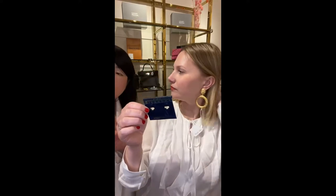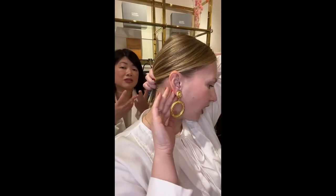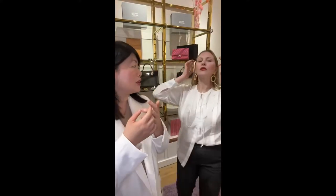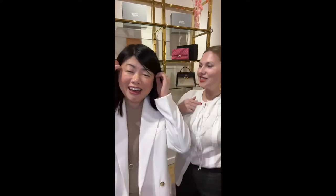I would say the gold, it's not shiny gold, it's like a matte gold. It's quite the design. I think it actually reminds me of antiquity, like Romanesque. Yes, I completely agree. The style looks almost like Romanesque or, I don't know, Greek.